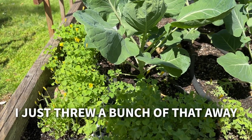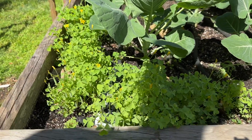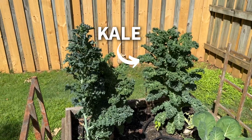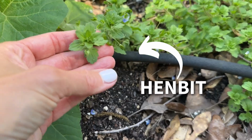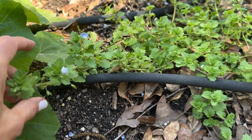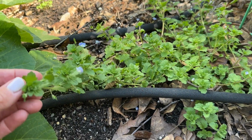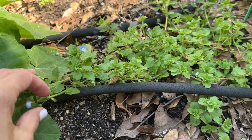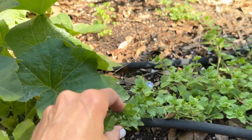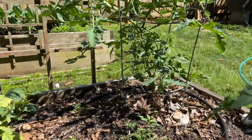Oh my goodness, I just threw a bunch of that away out of my garden. I didn't know it was any good. Well, now you do. And so let's see what else we can find. That's kale. This is henbit. I could pick this and make some medicine out of it, some tinctures. I could also eat it, throw it in salads. You can also make a tea. I am going to leave this because the bees really like the flowers. And as I have a garden here, I want as many bees as I can get.